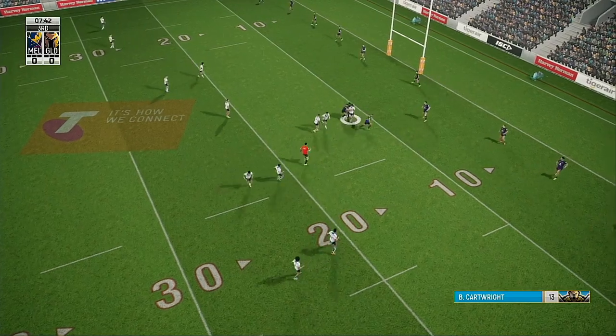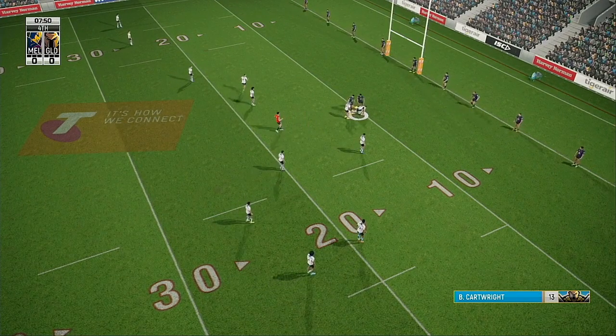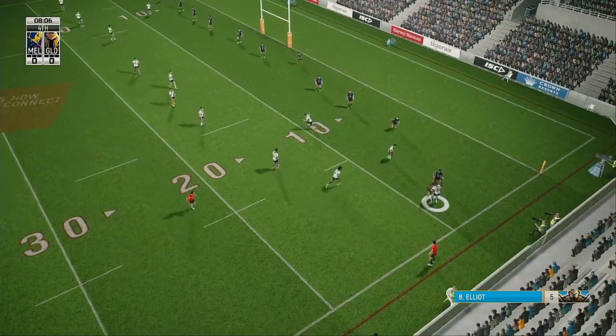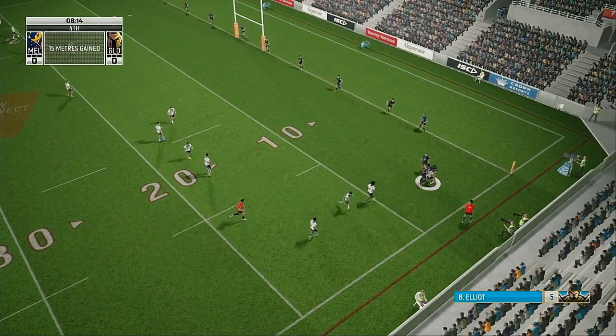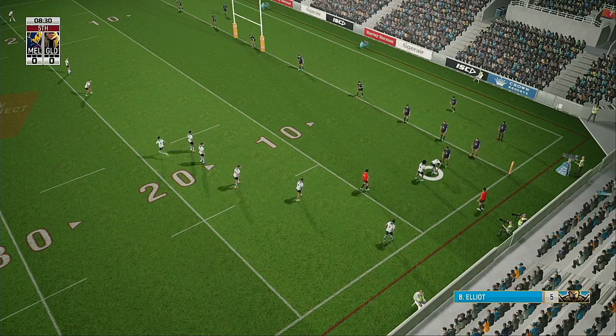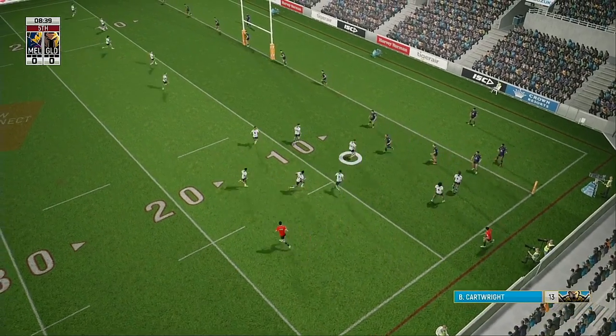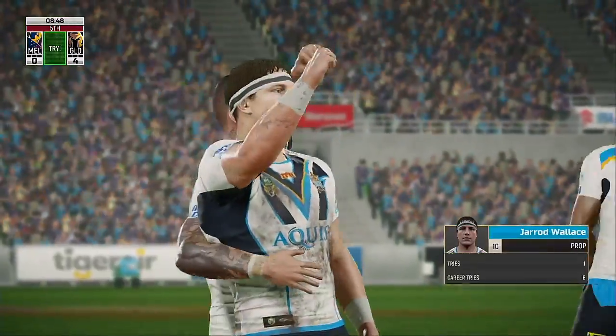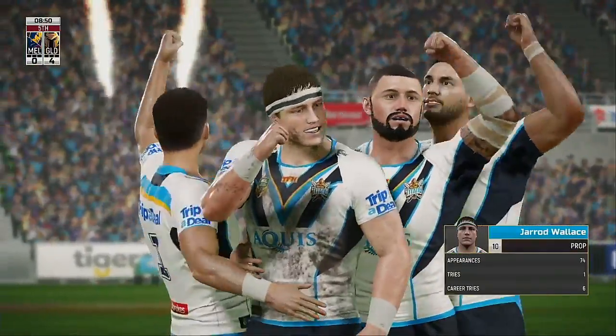Cartwright. He's held there. There's the fourth tackle. Four hands off. Receives the pass. Taylor. They stretch it now. Good step. Held. Up now. Referee signifies five. Fifth tackle. Finds support. Cartwright tries his luck. Try. He makes it look easy. It's what he does. And the visitors are over.